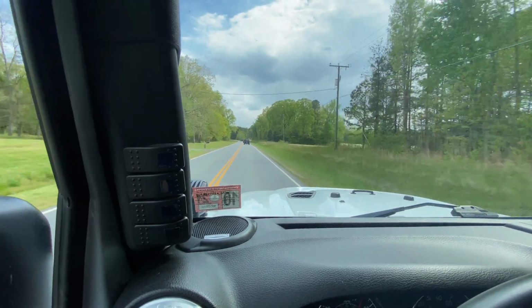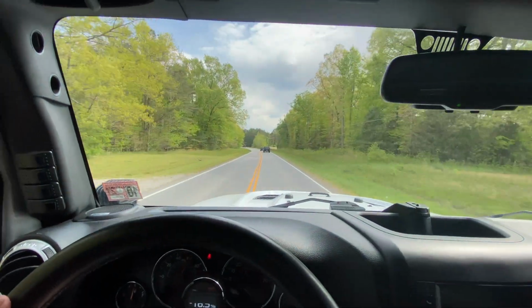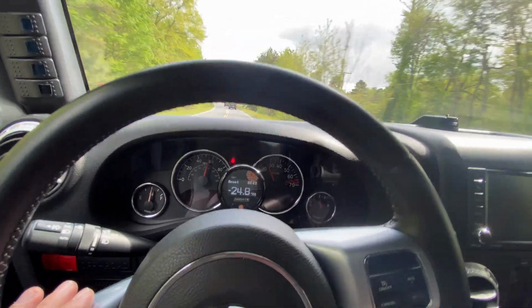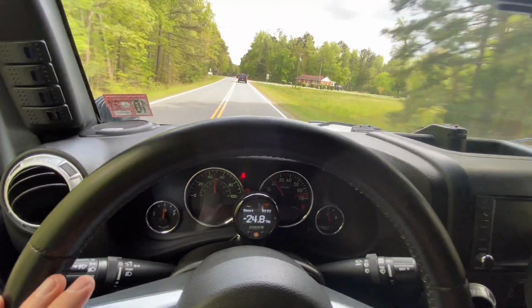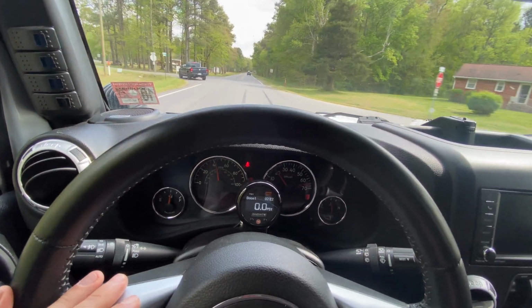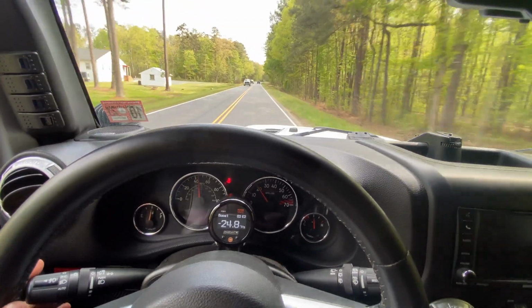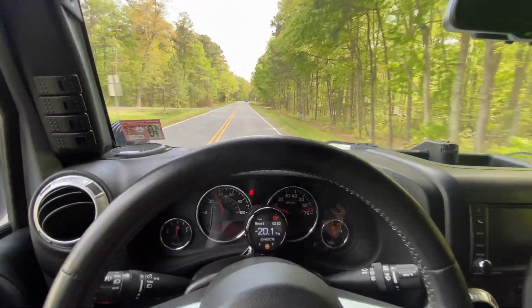That was a pop right there. Like I said, the backfires are only coming when you're getting up high in the RPMs and you're coming off the gas in between shifts.